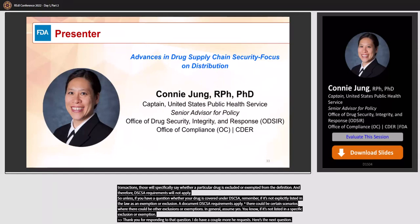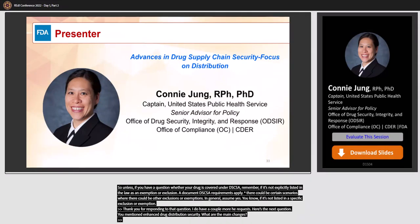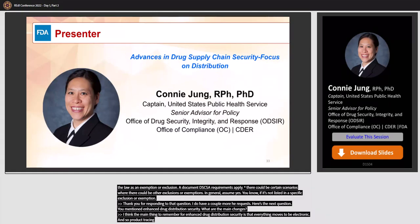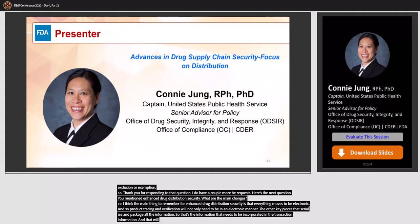You mentioned enhanced drug distribution security. What are the main changes? I think the main thing to remember for enhanced drug distribution security is that everything moves to be electronic. And so product tracing and verification will not only need to be in an electronic manner, the other key piece is serialized and package level information. So that's the information that needs to be incorporated in the transaction information, and that will allow and enable product tracing and verification down to that package or unit level.